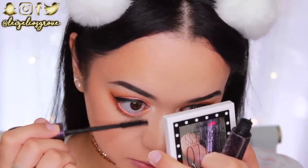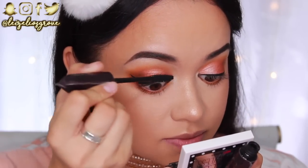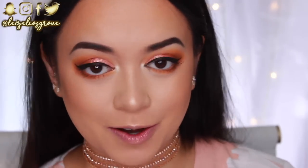It makes my lashes look so long. I personally do have long lashes, but I feel like this mascara just amps them up times 100. So now for falsies, I used these so much throughout the year of 2017 that I had to chill, pull it back and try some other things.